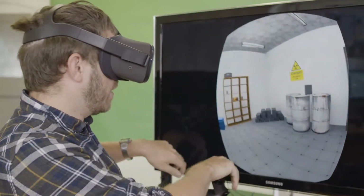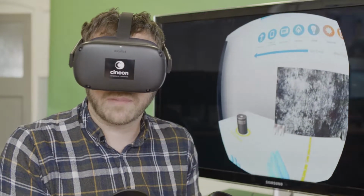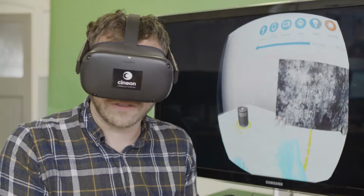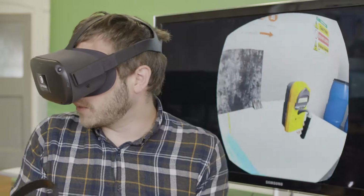This is a virtual reality simulation for training people in radiation safety. It's designed for schools, the nuclear industry, for hospitals, anywhere that would use radiation. And hopefully you can see what I'm seeing.